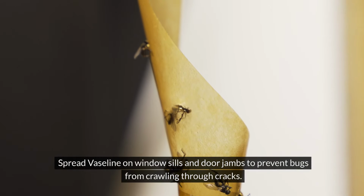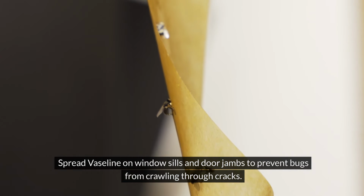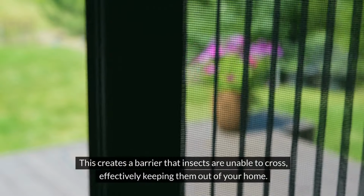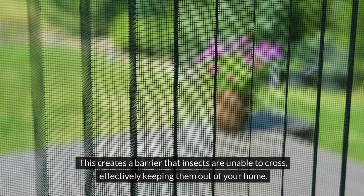Spread a little Vaseline on window sills and door jambs to prevent bugs from crawling through cracks. It creates a barrier that insects are unable to cross, effectively keeping them out of your house.